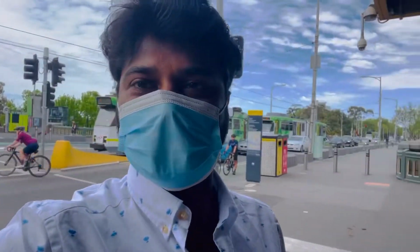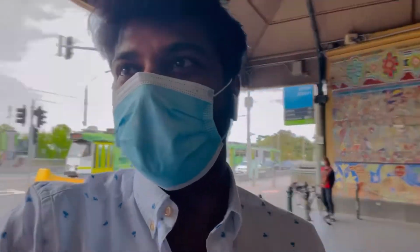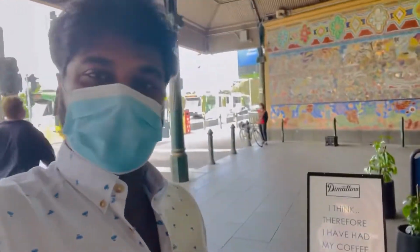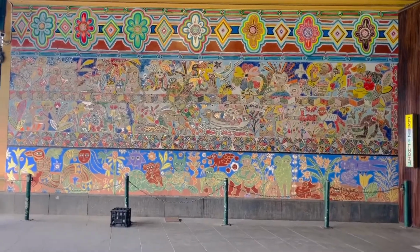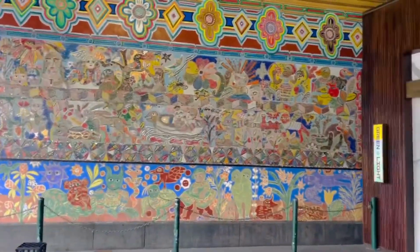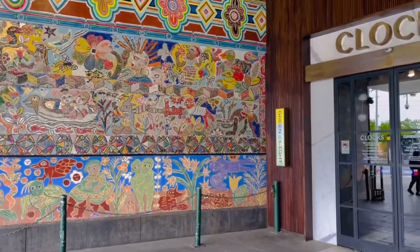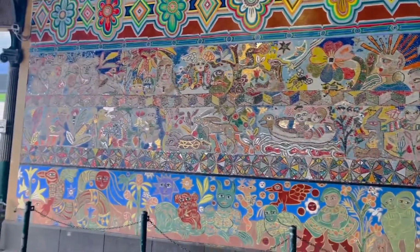In my previous video, I already showed you what a Melbourne train looks like. You can see such beautiful architecture, right? This is very much Aboriginal architecture, made by Australian Aboriginal people. You will love it. It's very different, very unique.